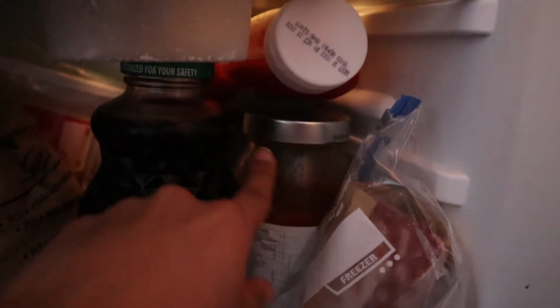So here are some chicken breakfast sausages from last time, apple juice from last time. We already had this thing of grape juice, but I just put it in the fridge. I think there's another bottle of sparkling water back there in that back corner.